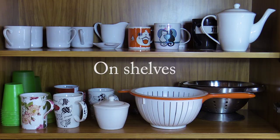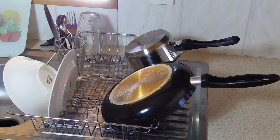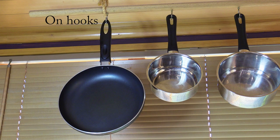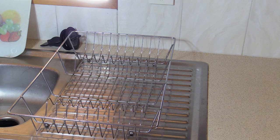In the kitchen, dishes are stored on shelves, in cupboards, on hooks and in drawers. Now you know where the dishes all go. You can help because you know where the dishes all go.